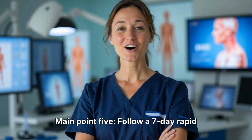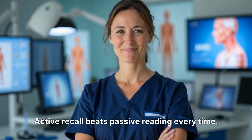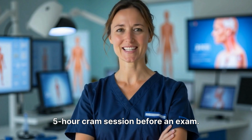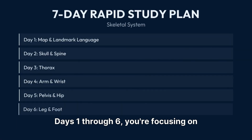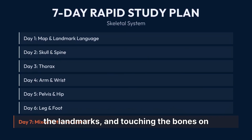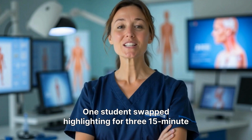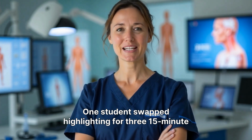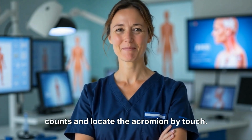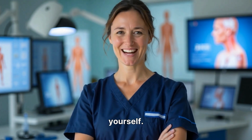Main point 5. Follow a 7-day rapid study plan. Active recall beats passive reading every time. Short, focused daily sessions will outperform a 5-hour cram session before an exam. Days 1 through 6, you're focusing on one specific region, drawing it from memory, naming the landmarks, and touching the bones on your own body. Day 7 is for mixed retrieval and clinical drills. One student swapped highlighting for 3 15-minute recall blocks. By day 5, they could recite vertebrae counts and locate the acromion by touch. Study in loops: draw, name, touch, and test yourself.